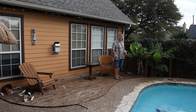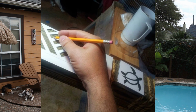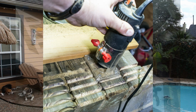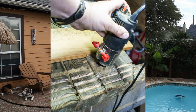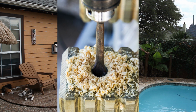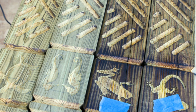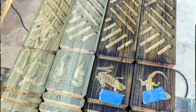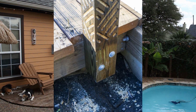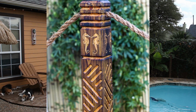so that I could have a tropical garden area right there. To keep people from falling off into the drop-off, I cut these columns. I had posts. I designed a pattern to route into them, and then drilled a hole through the center to run a rope. So now we have tiki posts and rope columns separating this so unwary guests don't accidentally fall off the drop.